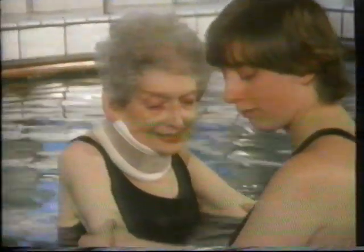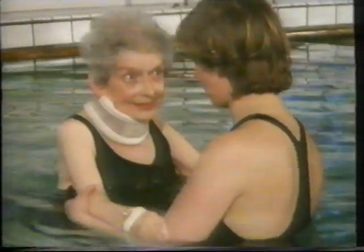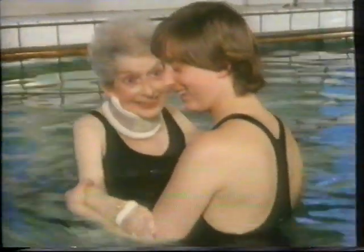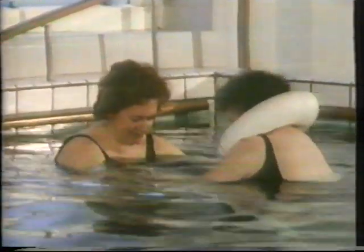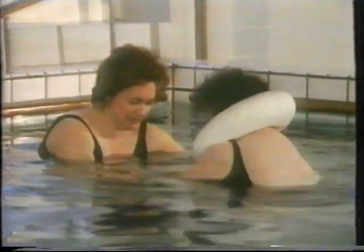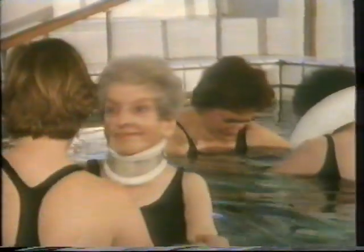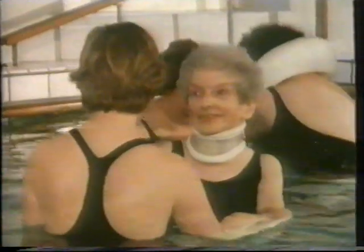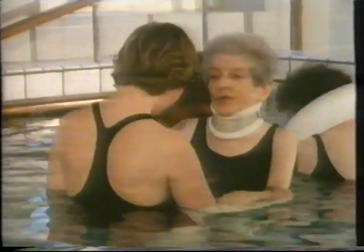Sharon Baker is a senior physiotherapist. As far as the treatment of the patient is concerned, there's no difference between tap water and mineral water. The therapeutic part is the warmth and the exercise in the water, but some patients feel much better if they've been treated in spa water. If they believe that something's doing them good, it will do them twice as much good as if they don't believe in it.